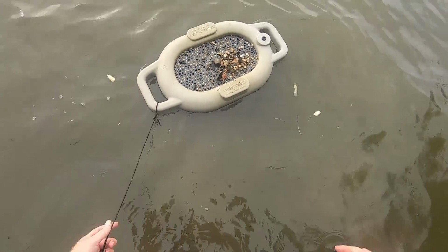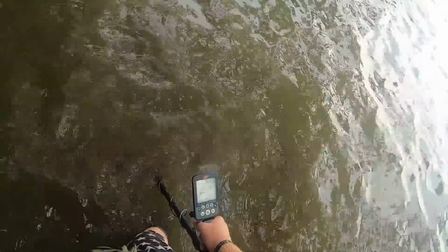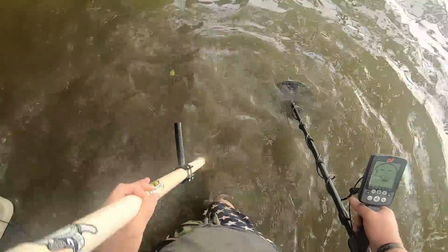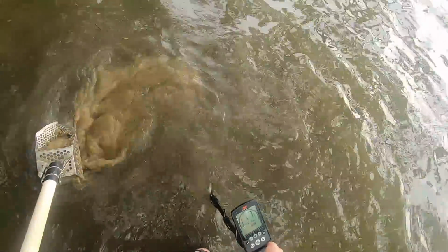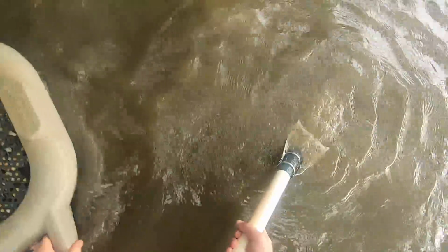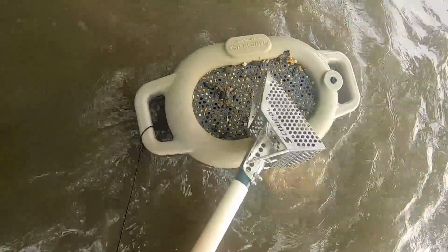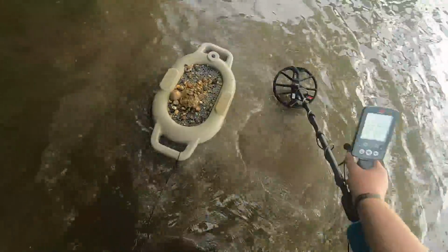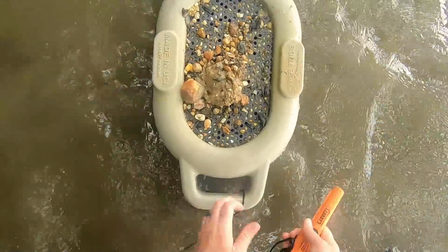We are underway. I don't know if you guys can hear that, but that's a perfect signal right there. 25, 26. That should be a coin. Hopefully it's an old one. We have found a few old coins here. There has been a random memorial or two. Oh, we got it. How about a shiny one? That's a coin. It's gotta be a coin.